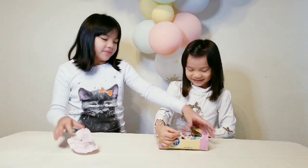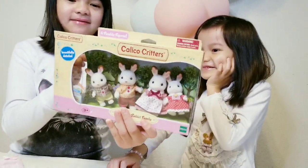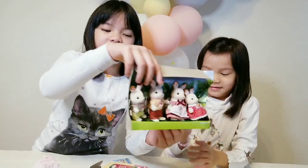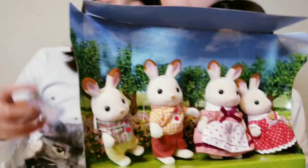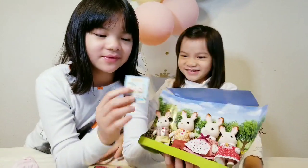So let's get the Hopscotch family out. I can't wait. Can you? By the way, it's from the Calico Critters. It comes with a mini storybook. That's so cool. It shows what the Hopscotch family looks like, and it comes with a storybook of them. A Calico Critters book.